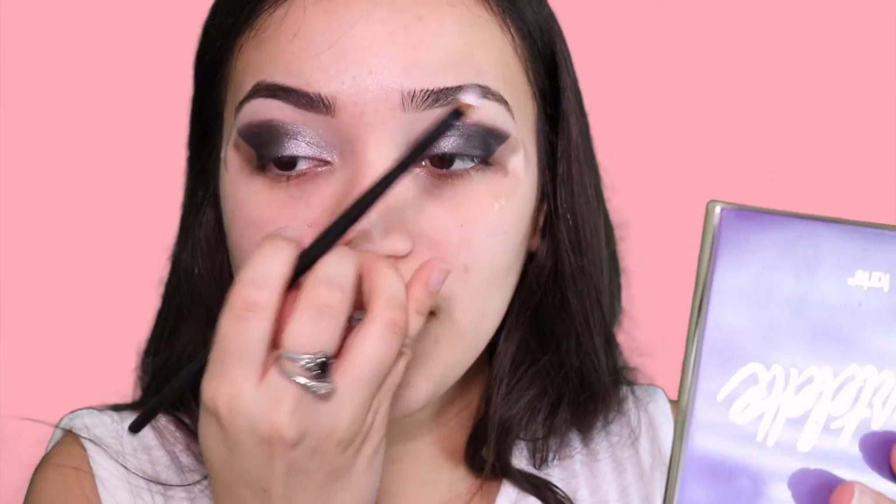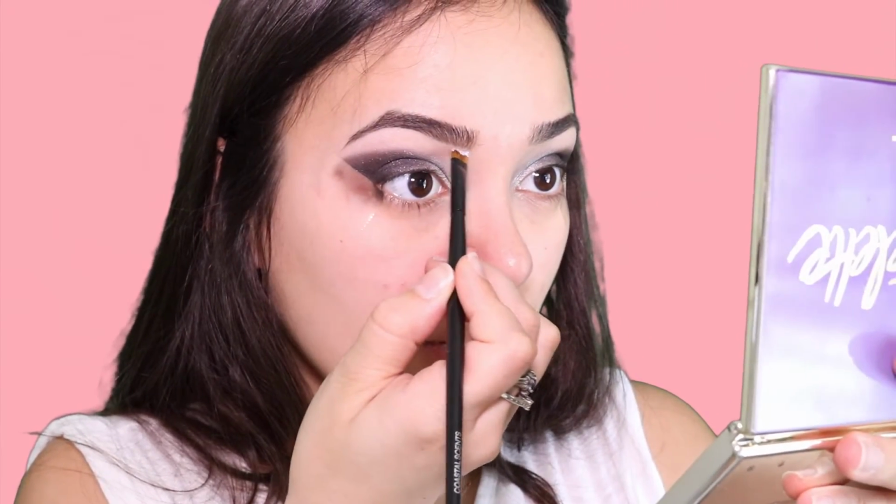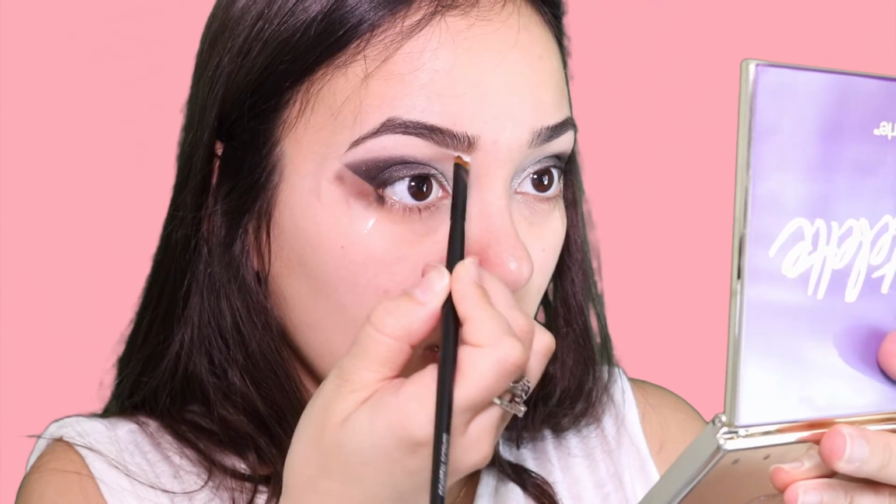So imagine that this is not an eyeliner crayon. This is an eyeshadow, and I remember I wanted to accentuate my brows, so instead of concealer, because I just didn't believe in concealer back in the day, I would grab this little brush with the white eyeshadow and I would put it under here.